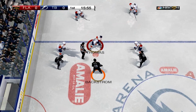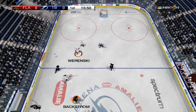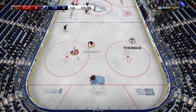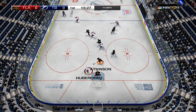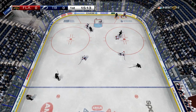They're getting ready for the faceoff. Won the draw. Kick it up. Picked up by Backstrom. He dumps the puck in. It's two on one. Post. It's the man in front of the net. Backstrom. Here comes Tampa Bay. Shift after shift on the offensive.